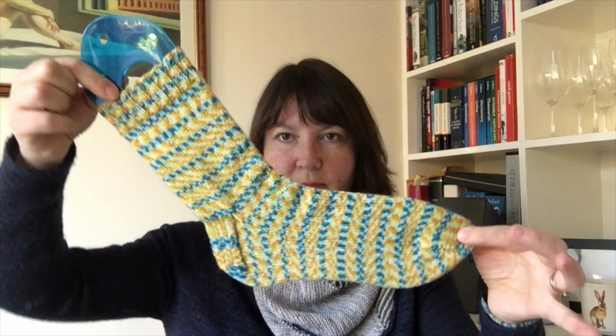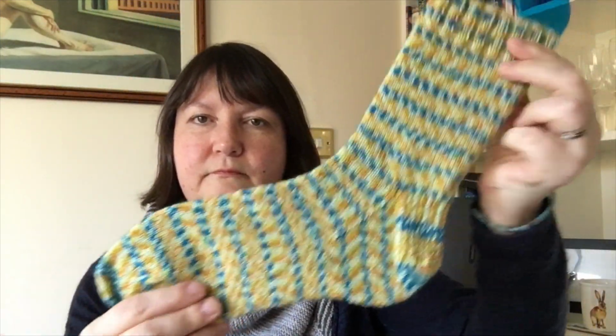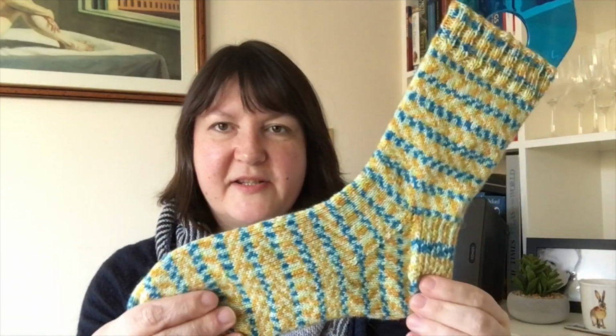And in fact, just before I started podcasting today, I finished the first sock. Let me pop these on the sock blockers. Pop it on the sock blocker. Chat amongst yourselves. You might have got a sneak peek of it then. Here we go. There we are. So, this is another vanilla sock.